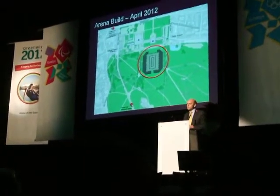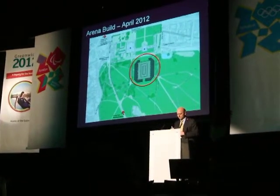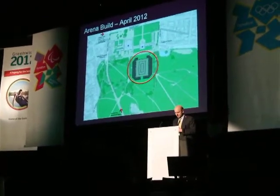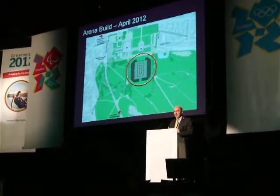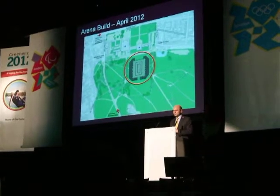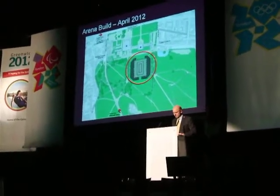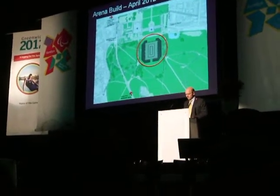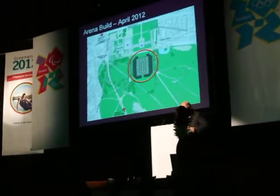Some of you may be aware that the original plans were to host the main arena on the other side of Queen's House, to the north. That was changed some time back because of some of the sensitivities of that particular area, and moved to the less sensitive, certainly from an archaeological point of view, site to the south of Queen's House, one which I understand was used for allotment space during the Second World War. So that's in April 2012.